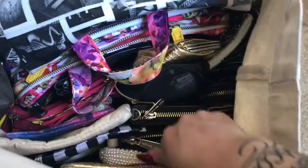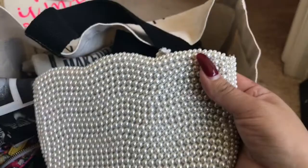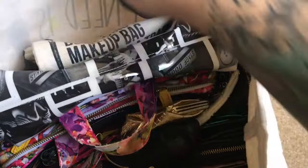On this side, all I have is mostly Ipsy bags that I've received and that I'm not using at the moment. I have small individual clutches like this one that I don't keep on display. And I also keep my makeup bags in here, so in case I need a makeup bag, I can just run back here and grab one to put all my makeup away. I also keep my travel makeup cases back here as well. So these are just bigger makeup cases to go.